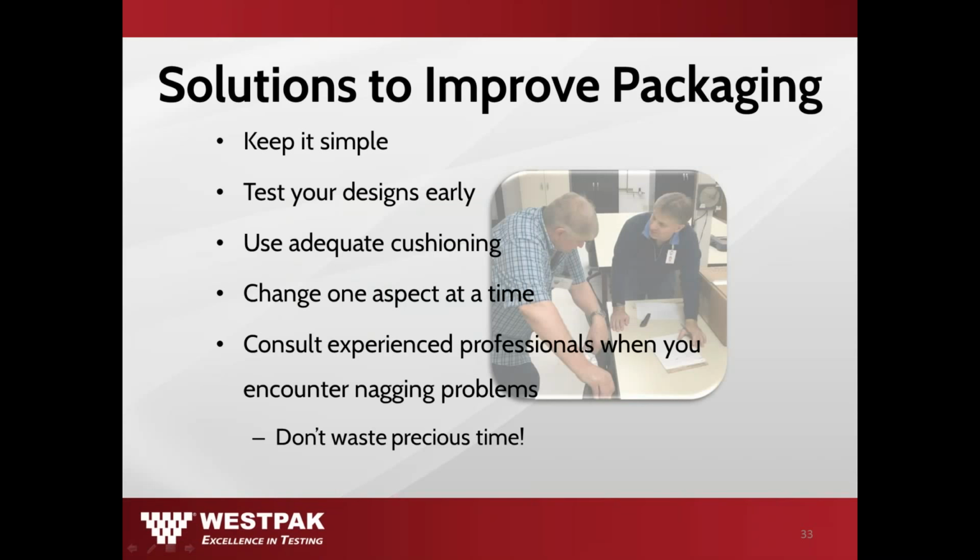Every packaging and product situation is different. We do have a few general solutions that we could recommend to improve your packaging. First, keep it simple. The simpler your package design is, the easier it is to modify in case there are issues.